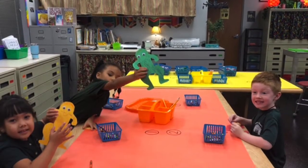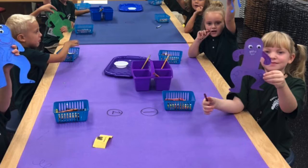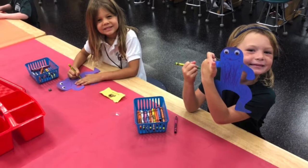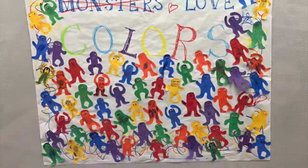This is my very first day as an art teacher. And these kindergartners, this is their very first day as students at Venice Elementary. We had an awesome time making color monsters, and they enjoyed their first day of art. Then we put them out in the hallway so that they could enjoy them as they walked by.